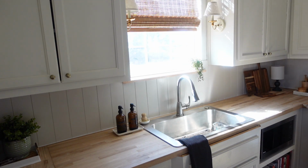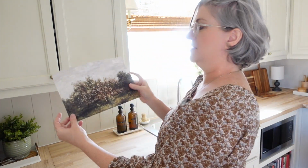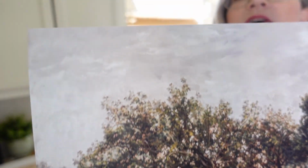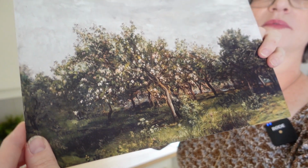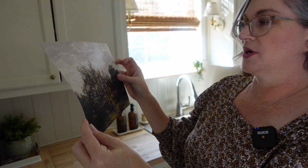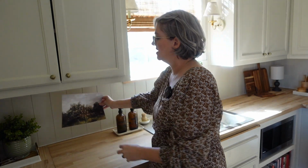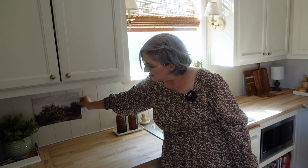Okay, in this area right here, I bought a frame that is not here, so I can't put up the art, but this is the piece of art. I found it on Etsy, and I will link the shop. It is seriously so pretty. It's an apple orchard, and it's going to go right here. It's going to hang right here in a picture frame. Hopefully that makes sense. Let me show you.